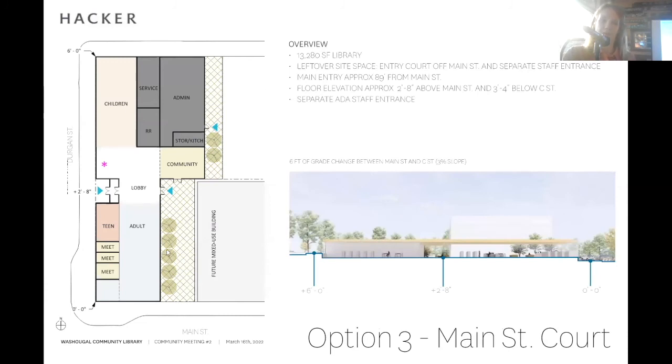So this is the third option, third concept. So this one actually is creating an entry court off of Main Street. So a really pretty wide, generous passage to the main entry from Main, in addition to more of a central entry along Durgan Street. This does give some sort of relief, some space between that future mixed-use building and the main library, which would be nice. It successfully allows the community room to open onto the lobby.